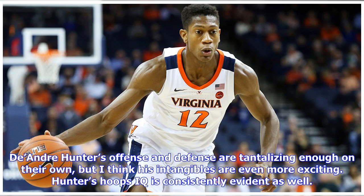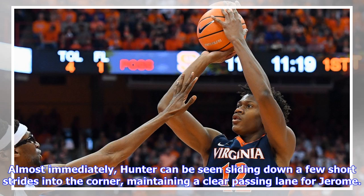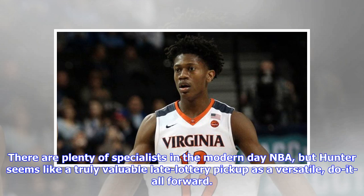Hunter's hoops IQ is consistently evident as well. Often stationed on the left wing, Hunter's defender leaves to bring extra pressure on the ball. Almost immediately, Hunter can be seen sliding down a few short strides into the corner, maintaining a clear passing lane for Jerome. It may not seem like much, but Hunter demonstrating an advanced hoops IQ is difficult to undervalue. There are plenty of specialists in the modern-day NBA, but Hunter seems like a truly valuable late lottery pickup as a versatile, do-it-all forward.